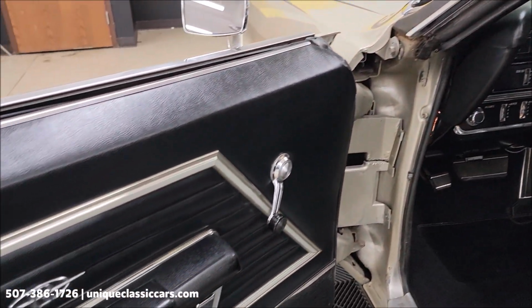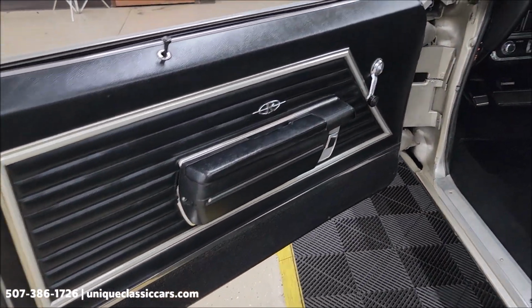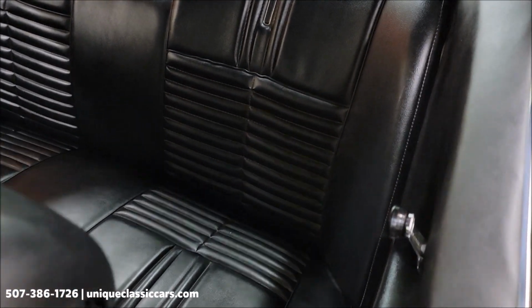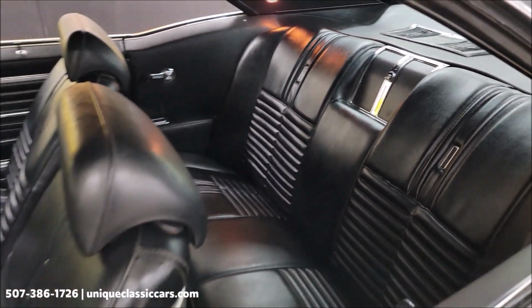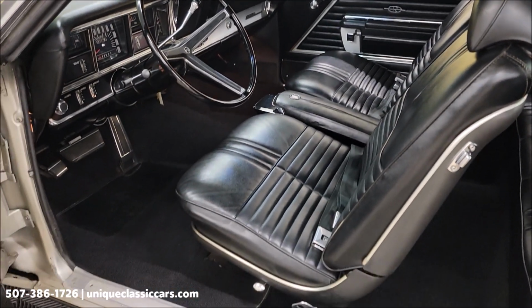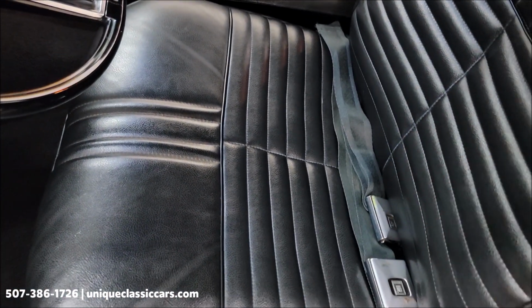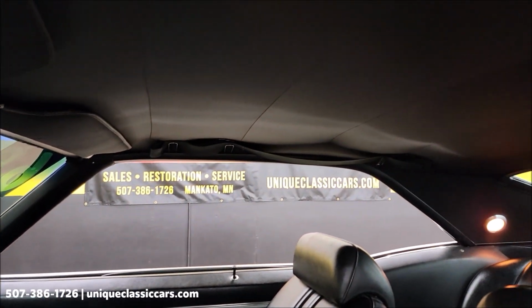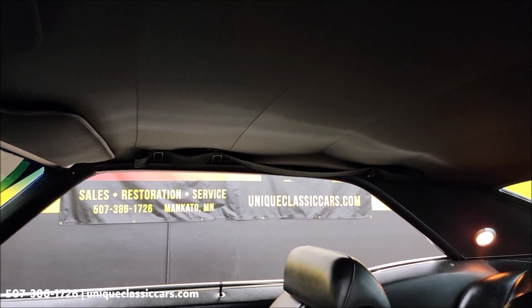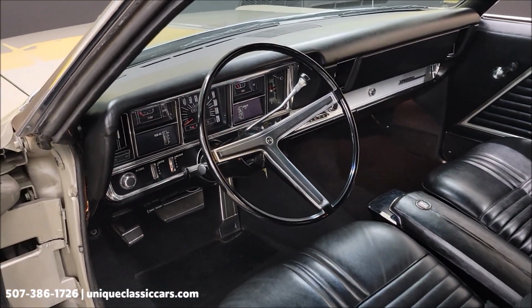All right, door panels. Driver's door panel looks good. Back seats, excellent shape. Of course, the speaker between the seats back there. Buckets up front. Of course, you're going to have two belts because you would have your lap belt and your shoulder belt. You can look up over above the passenger window and see it up there. Tilt column.